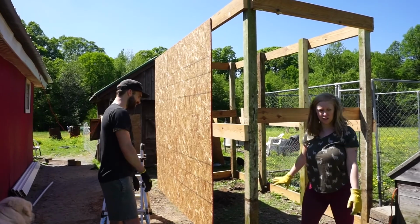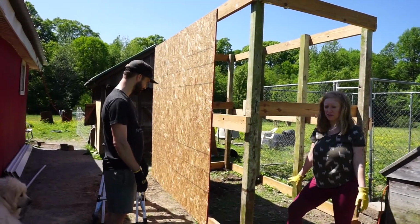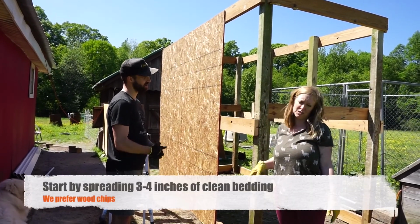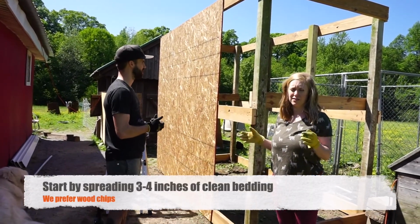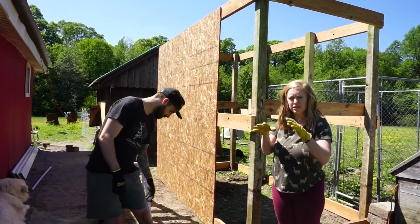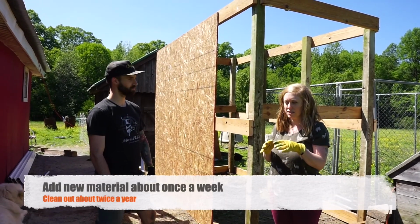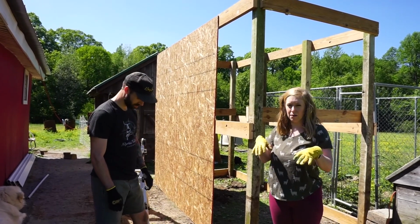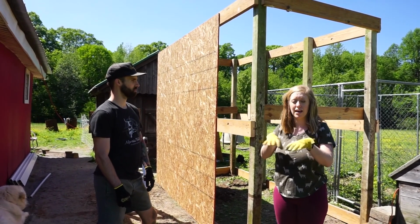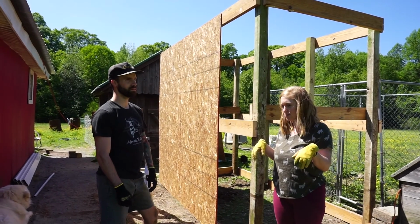So what do we have to prep first? We're not going to put a floor in this coop because we are choosing to do what's called the deep litter method. With that, you still put either hay or wood chips down on the bottom, and instead of cleaning it out when it gets soiled or wet, you add new clean stuff on top. The idea is that it'll eventually all break down because the chickens will scratch through it when they're trying to get their food and whatever else.